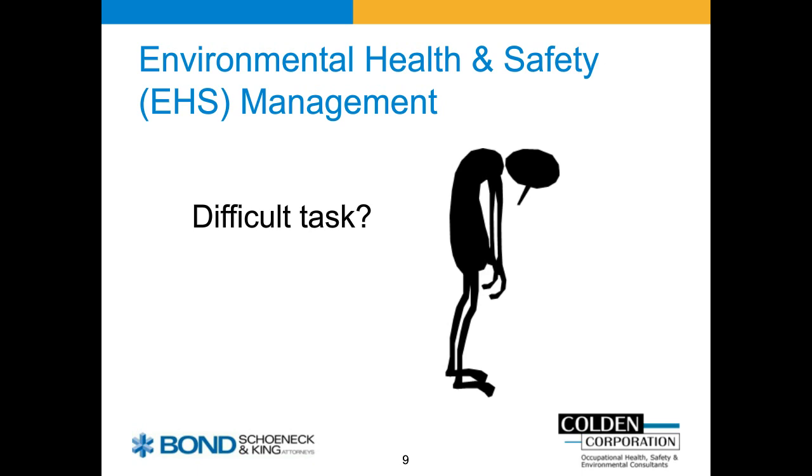I love this pictogram here. Barry asked me to do the impossible, which was summarize the top 5 health concerns in higher ed labs in 20 minutes. So I said, okay, Barry, I'll get right on that.